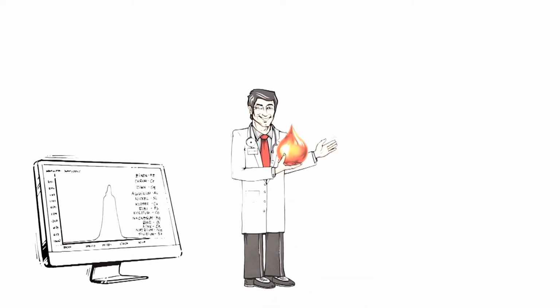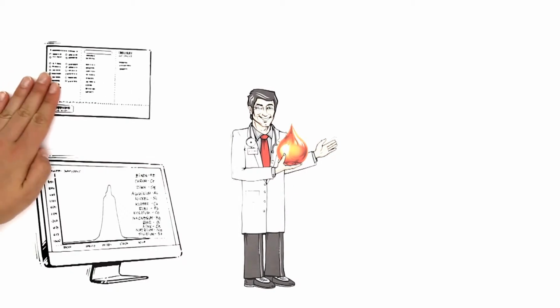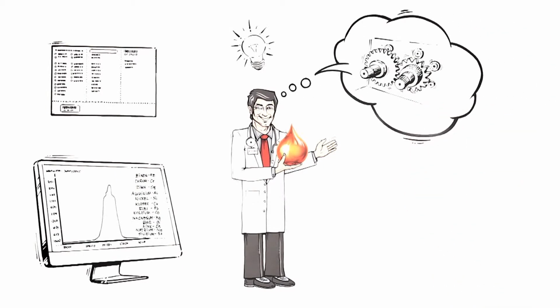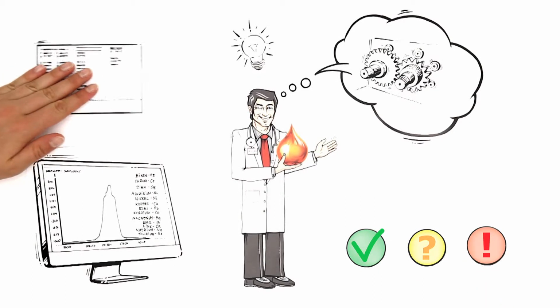A mechanical engineer, not a computer, looks at the analysis results. The analysis data and the information on the sample information sheet provide him with an image of the gearbox. Oil can talk. The expert is familiar with the machine and its gearbox, and, based on the analysis results, he can make a precise diagnosis.